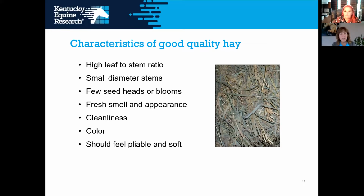I am kind of interested because one of the ways we recognize Timothy hay, which a lot of people really like, is that very definitive seed head for the Timothy. And at that point, if you see a lot of Timothy seed heads, then that's kind of an overly mature plant. Fresh smell and appearance, cleanliness and color give you an idea of things like storage condition or how old the hay is, because you want it green, you want it to smell good, you want it to be free of mold and other trash. Ideally it has a green color throughout the bales. Sometimes if it's outside, it gets yellow on the outside, but you open it and it's still nice and green and smells good, and that's fine. It's just a little oxidized on the outside.